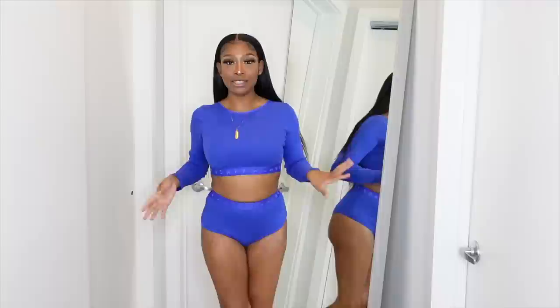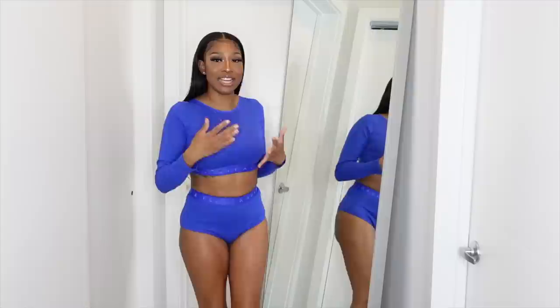This is a sleep short and a crop top, and the back is cut out. This is cute as shit. Like 10 out of 10. I can't get enough of this. I can't get over how cute this is. Okay, so let's talk about the details.